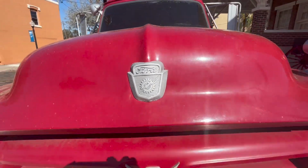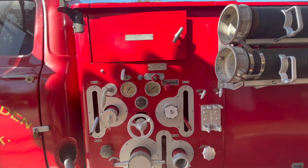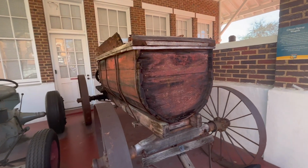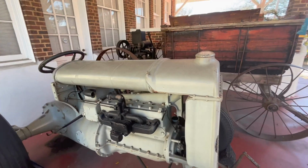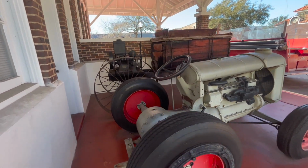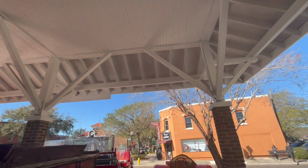And this one is a Ford. Very cool relics from the past. Here they also have these. Actually, I made a mistake. This is the Ford Sun. Very, very cool. It's incredible how this building has been around for such a long time. So much history here.